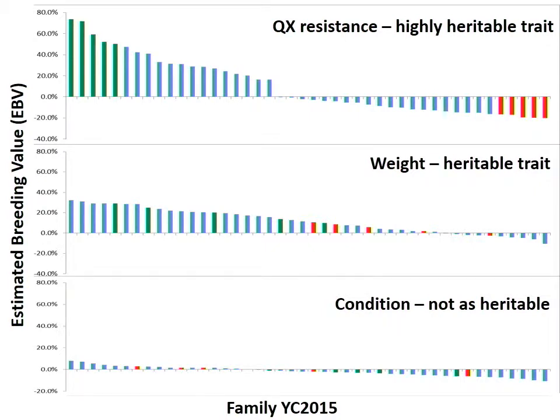And we can already isolate some of the strongest families we have in the mix, those ones that are shaded green there, some of our best performing families for QX disease resistance. We can turn to those in the future and then incorporate them into the next year class of families, and that estimated breeding value will only get stronger.